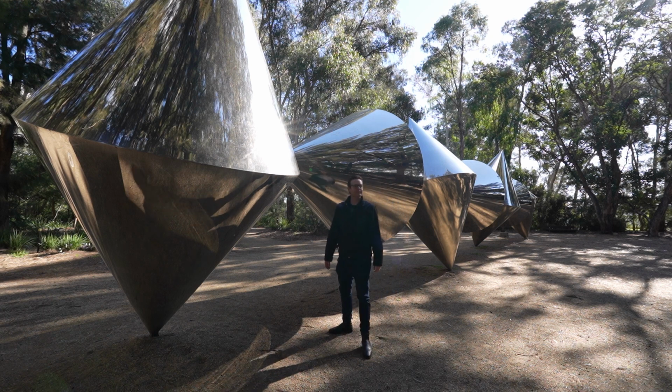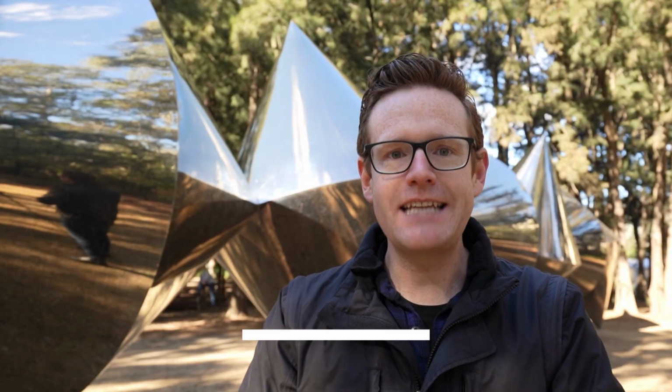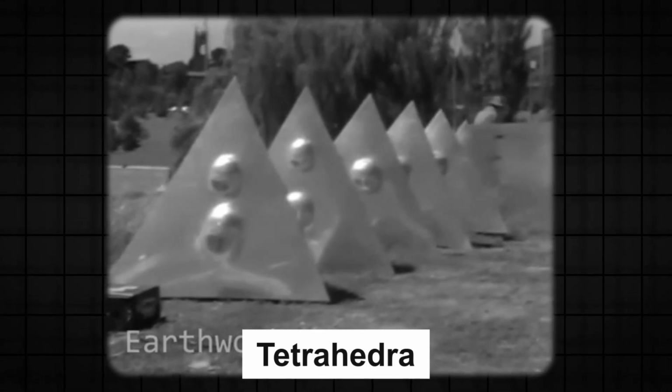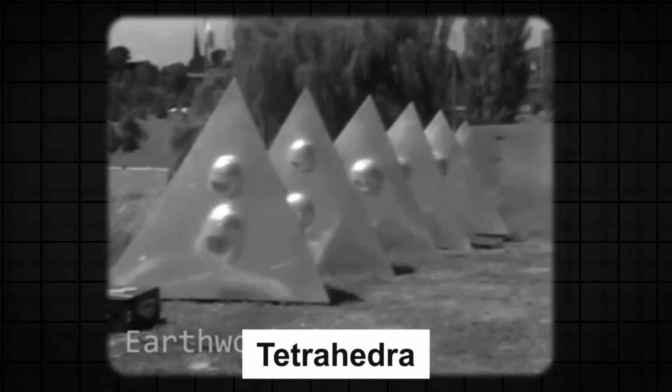The artwork under Commonwealth Park is called Earthwork, and it's also a bold metallic sculpture in a similar style. That piece started its life as Tetrahedra, a huge sculpture that was made up of 6 large connected tetrahedra, which is a 4-sided triangular pyramid made out of aluminium.